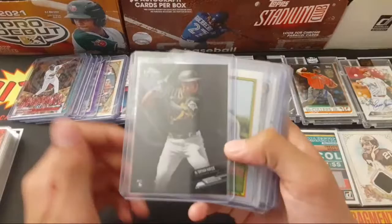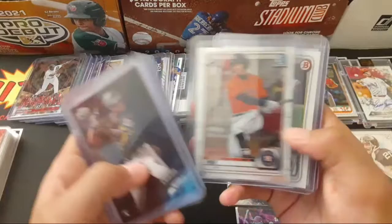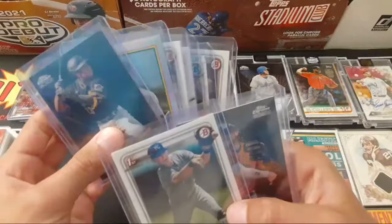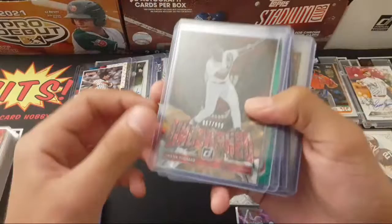So we got this Kevin Brian Hayes Topps Chrome Black Rookie, this Bobby Witt Jr. Throwback, Jason Dominguez first, Jeremy Pena first, Pena Chrome first, Bobby Witt Jr. first. I'm actually going to stick that right there. Alex Bregman Refractor to 199. We got this Unleashed of Frank Thomas to 999. Nice one right there.